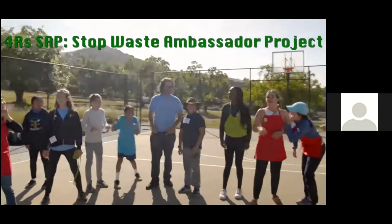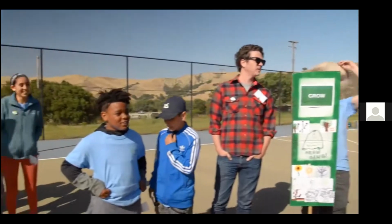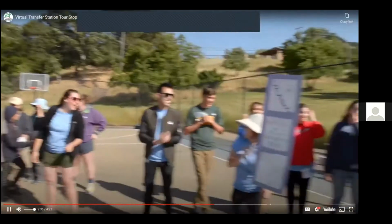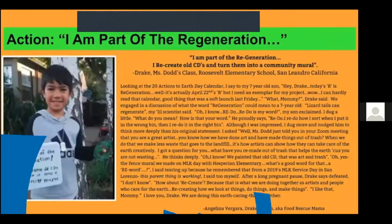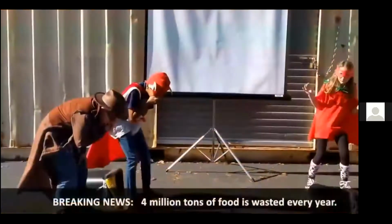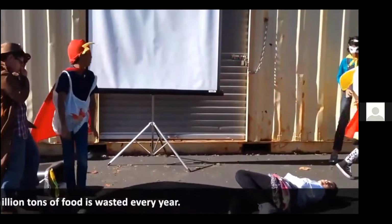Our community, planet Earth. The 4Rs Action League believes in you and in our collective power of one. We all have the power as human beings to create change. Let's come together and use that power to learn what we can do about waste. Just one act of kindness or planting one tree at a time makes a big difference. When we take action and waste less, our communities thrive, and together we are powerful.